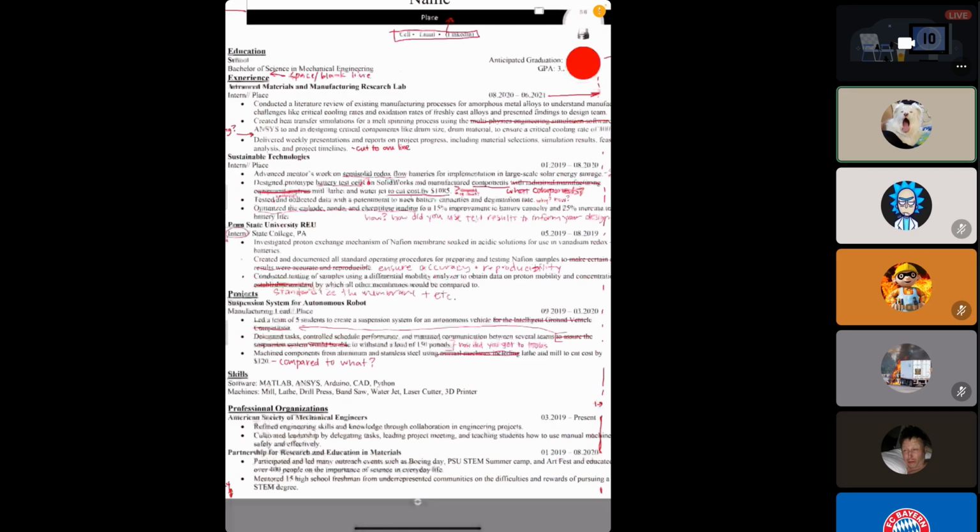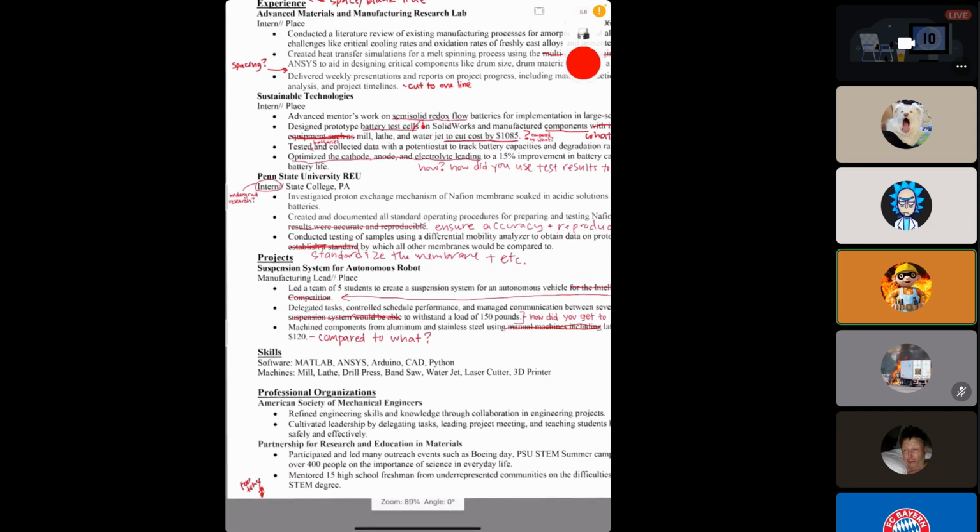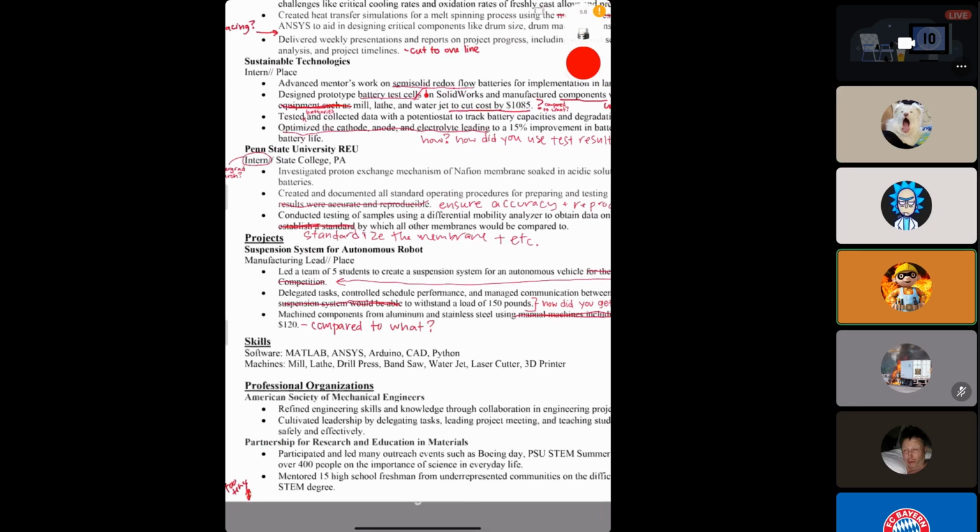Okay, does anybody know what's bothering me about the skills section? Can anybody guess what I think needs to change about their skills section? I feel like I'm failing a pop quiz. I'm not sure what's bothering you, but I know what's bothering me. What's bothering you? Maybe it's bothering both of us.